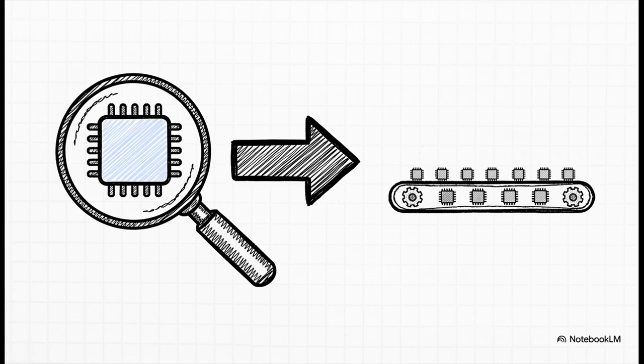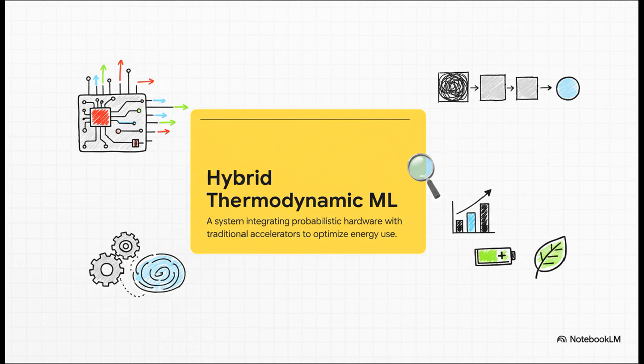The fact that this uses standard technology means this isn't some lab curiosity that's never going to see the light of day. It's a blueprint for a real, commercially viable, scalable solution that could totally upend the economics of AI. So, looking ahead, the authors aren't saying, hey, throw away all your GPUs. Instead, they're introducing this new idea called hybrid thermodynamic deterministic machine learning. The big idea is to build systems where you have these new, crazy efficient chips handling the stuff they're good at, while good old GPUs handle the rest. It's just about using the right tool for the right job to create a system that's perfectly balanced and optimized.